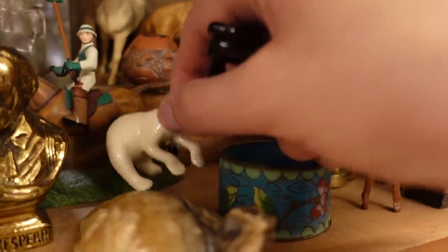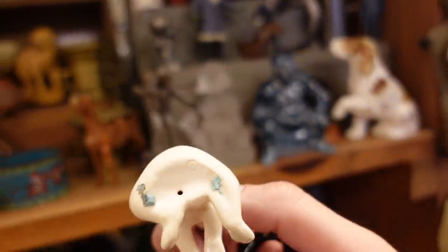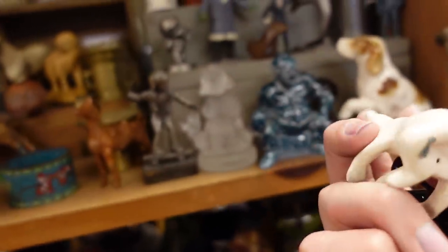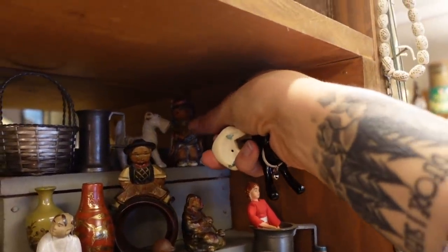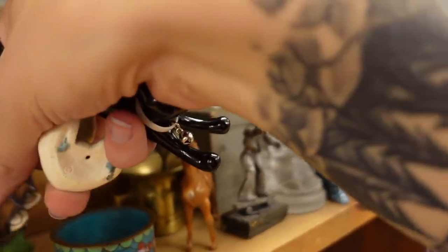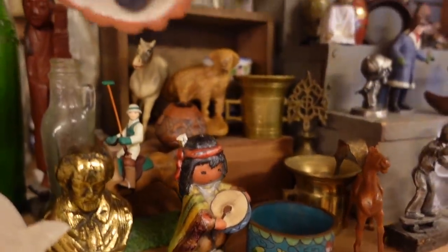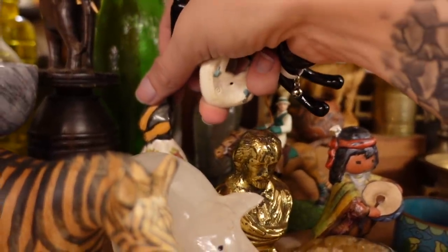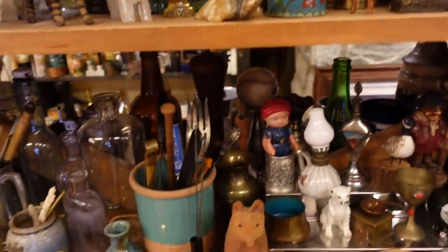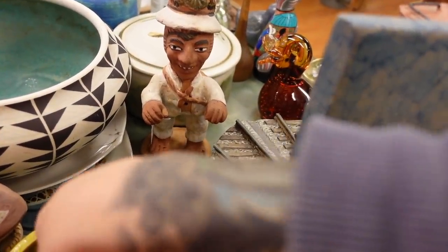Now here we have a polar bear, and I wasn't sure if this polar bear was a Hagen-Renaker piece. I didn't actually look it up, but he looked decent. I decided to give him a shot. He had a chance to be my 2 for $7. This also looked interesting. I love the facial features on this. There was some damage, unfortunately. I inevitably picked these two for my 2 for $7, and I added them to my pile. You can see I have a pretty large pile, a very large pile.